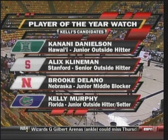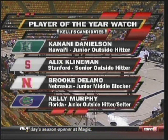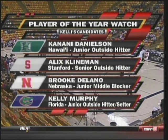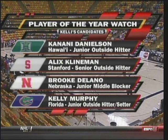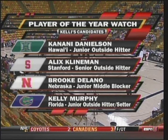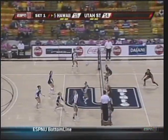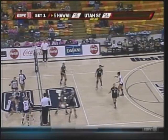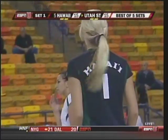You see Alex Kleinman for Stanford, a senior. I feel like she's been playing forever, and I have loved watching her mature into this amazing outside hitter, such a dominant force. Brooke Delano out of Nebraska, a great middle blocker. She has a ton of shots. She's a great weapon for them. And Kelly Murphy, who you'll be seeing on Wednesday night, she's an outside hitter, setter for them. Just a great offensive weapon, able to play really high above the net. Such a dominant force for Florida this year. Well, I agree. I think Kelly Murphy in particular stands out to me, that kind of player.